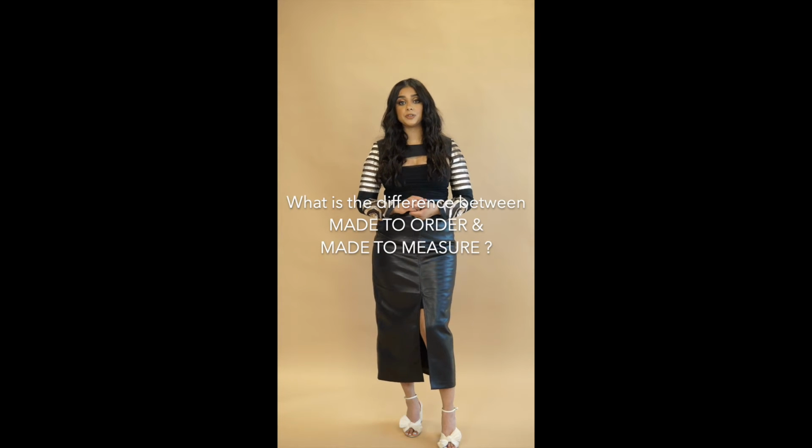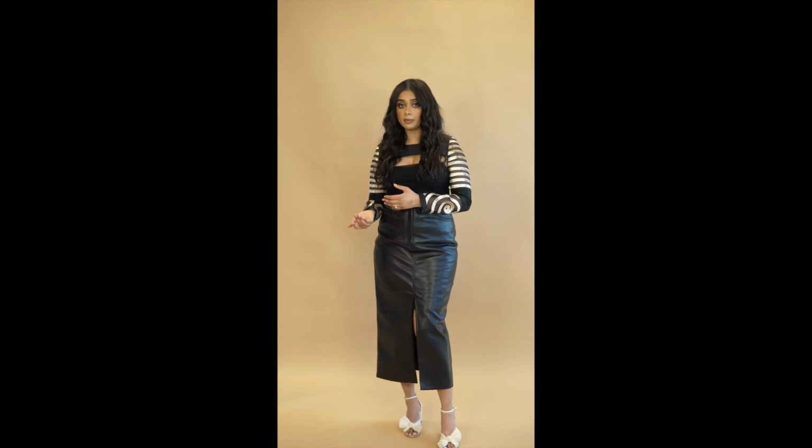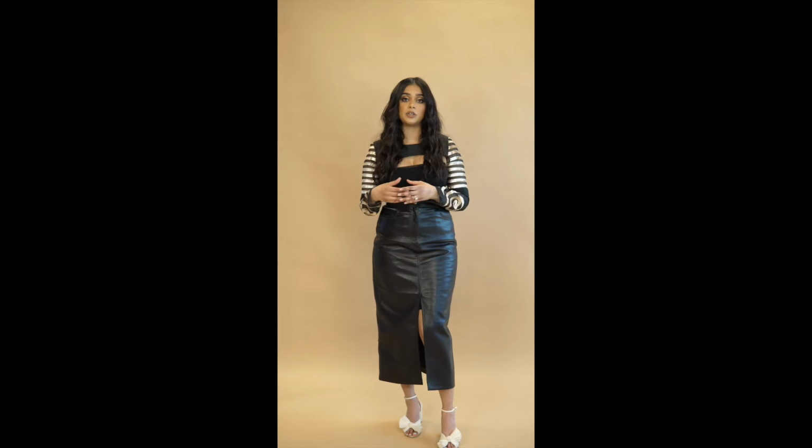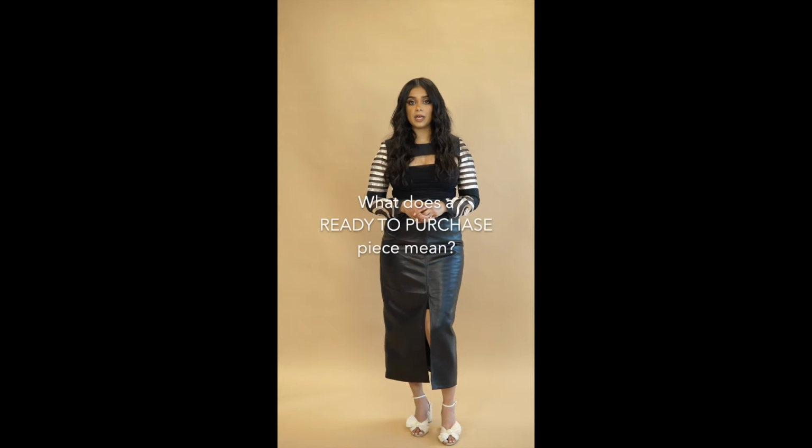The difference between made-to-order and made-to-measure is that made-to-order means that the piece is going to go into production in the standard size that you ordered once you have placed the order. The difference with made-to-measure is that that piece is going to go into production, but it's going to be made exactly to your measurements.